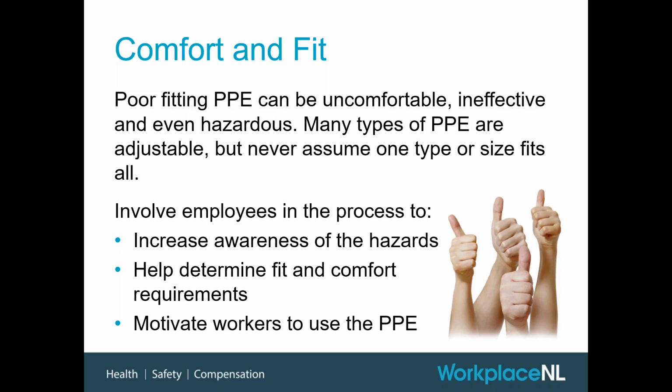You really want to set a minimum standard, sure, but provide some options if possible, or at least provide an environment where workers are not afraid to come up to a supervisor and say, hey, this eye protection doesn't mesh well with, say, a respirator that I'm wearing. Are there other options out there for me that might be more comfortable? Again, because the person may be more likely to wear said PPE.